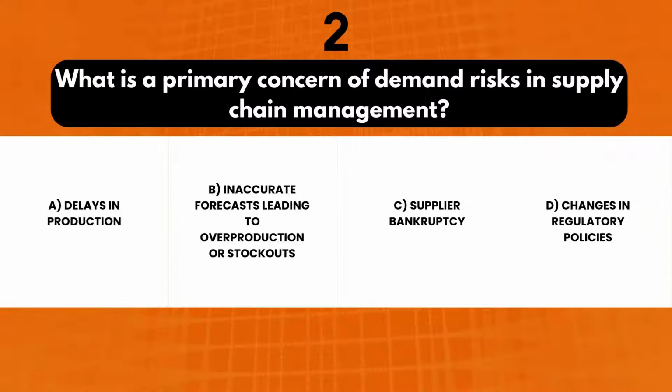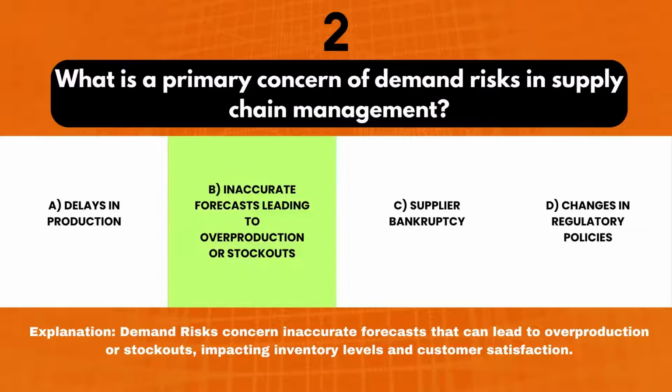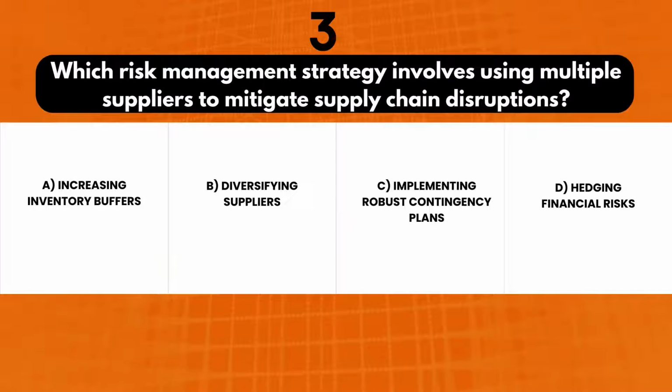supply chain. 2. What is a primary concern of demand risks in supply chain management? A. Delays in production. B. Inaccurate forecasts leading to overproduction or stockouts. C. Supplier bankruptcy. D. Changes in regulatory policies. Correct answer: B. Explanation: demand risks concern inaccurate forecasts that can lead to overproduction or stockouts, impacting inventory levels and customer satisfaction.